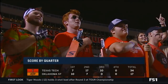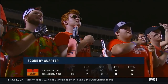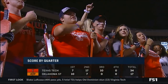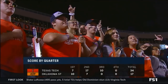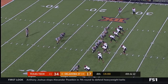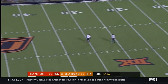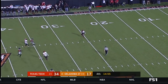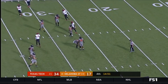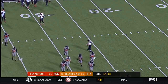Welcome back to Stillwater as we begin the fourth quarter. Since the 10:40 mark of the second quarter, Tech has outscored Oklahoma State 20-0. Zach Simon in to punt things away, Raquan Bowman standing back at his own 35. It's down at the 27. That's where Tech will begin.